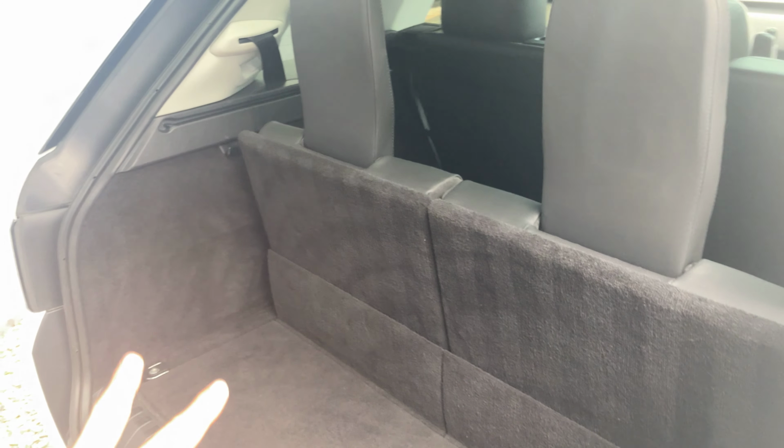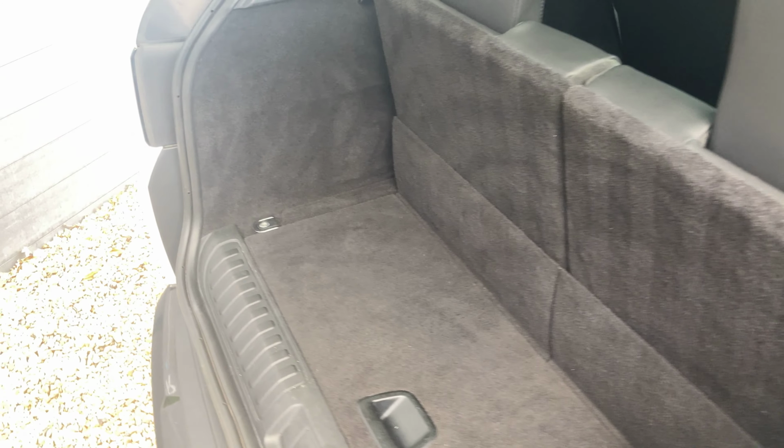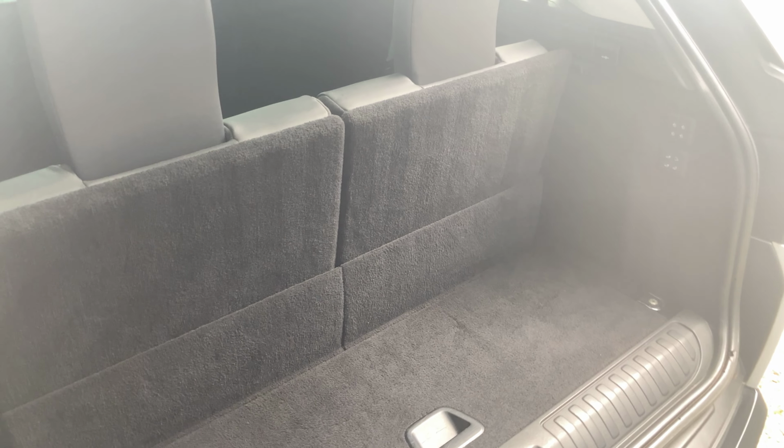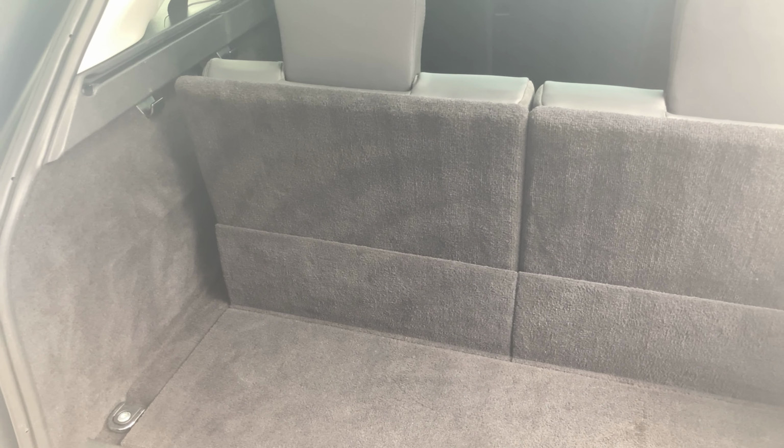This is a 7-seater, of course, so when the 2 seats are up, this is what you're left with in terms of space. And in all honesty, you've probably got room for 2 to 3 weekend bags, even with the 2 seats up in the back. To collapse the rear seats, we can press these buttons here. It's just a click and hold. And then likewise for opening back up.